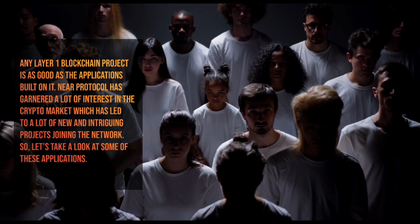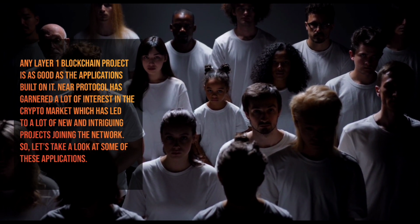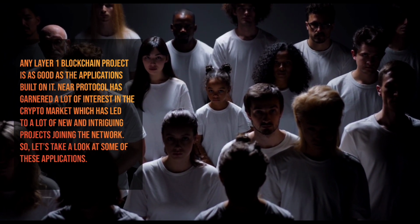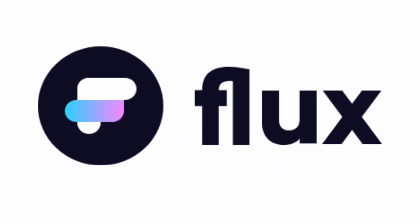Any Layer 1 blockchain project is as good as the applications that are built on it. Near Protocol has garnered a lot of interest in the crypto market, which has led to a lot of new and intriguing projects joining the network. So let's take a look at some of these applications.